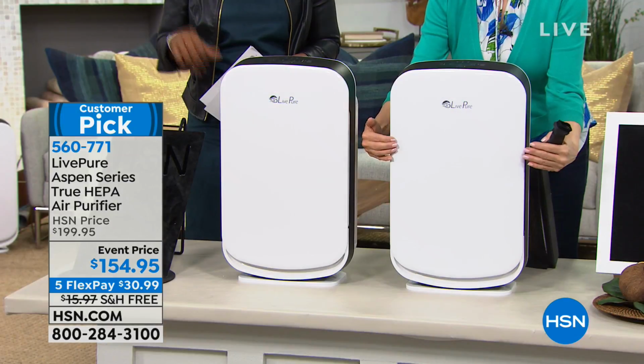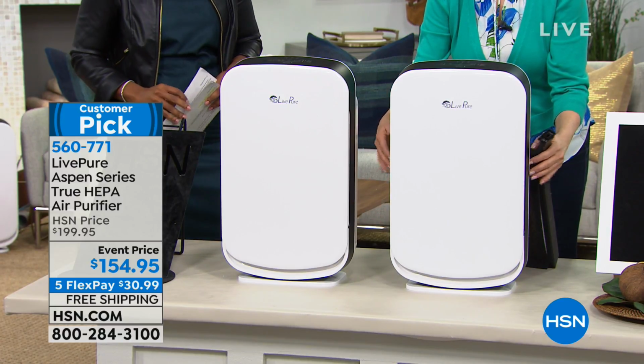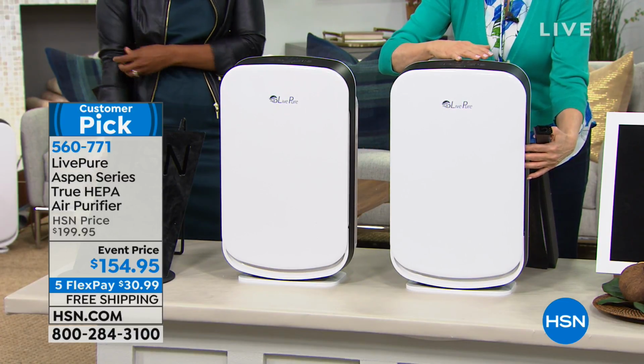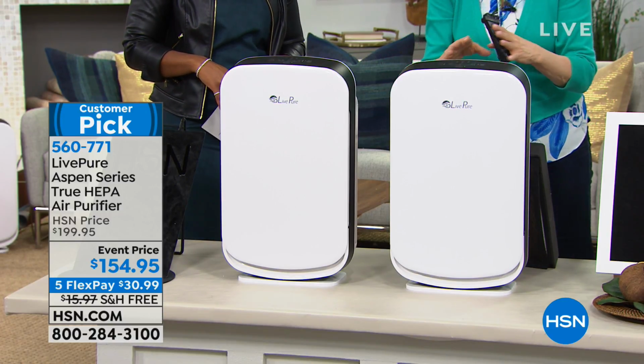You guys love this. It's a beautiful unit. Do you notice how there's no grills in the front? So grills collect dust, and then your unit doesn't look so good. This is sleek. The air actually comes in the sides here and then comes out the top, 99.97% pure. That's virtually pure air without any of those irritating particles.